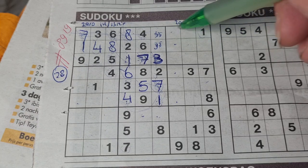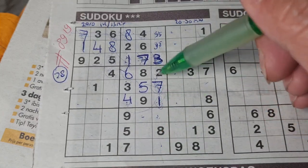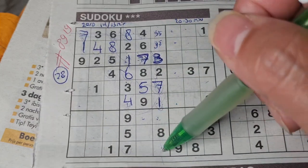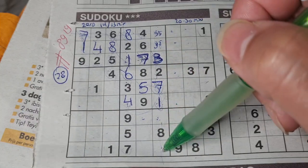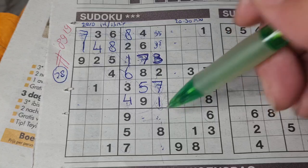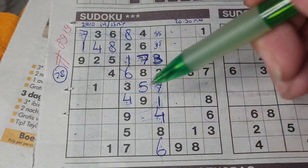Need a 2 here. Okay, 2 numbers left in this column. For numbers 1, the 2, the 3, 4 is missing, and the 5 and the 6 is missing. 4 and the 6. We have a 6 in this row, no 6 there. 6 should be here, and the 4 goes there.